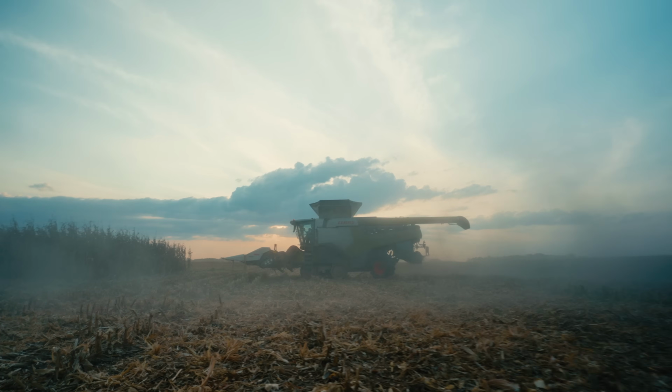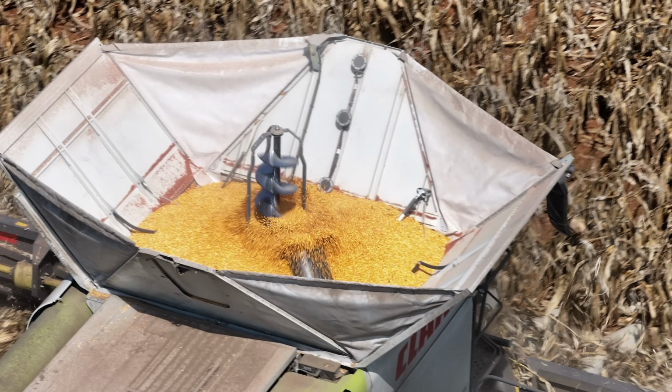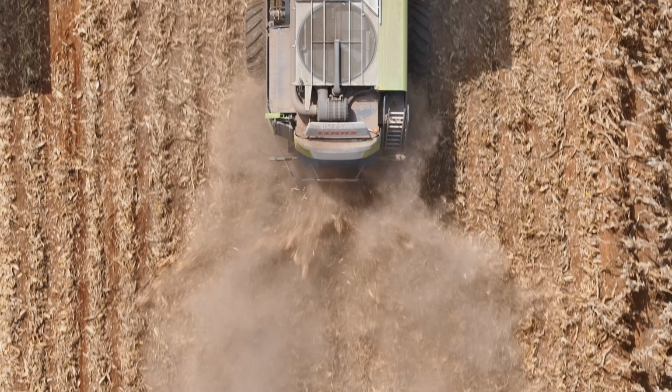It's the end of corn harvesting for Chad. He's down to the last fields, and it's late in the season. And there's a method to his madness. But of course, this is farming, so nothing goes according to plan.